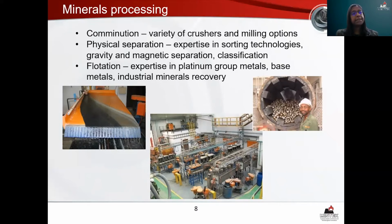Flotation, on the other hand, is a technique that relies on the surface properties of particles to separate them. And here we do test work that services our platinum group minerals industry. We can also do base metal and industrial minerals recovery through flotation by froth use.